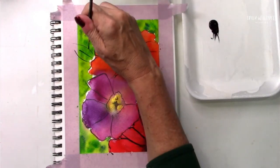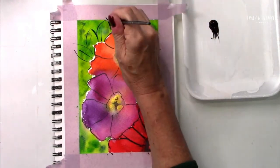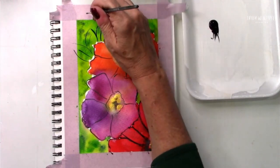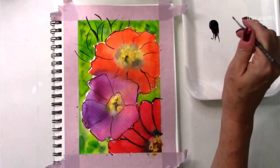Now let's put some leaves in here where it's like just a pile of leaves. Oh, whoops. That's more than a pile. It's okay.